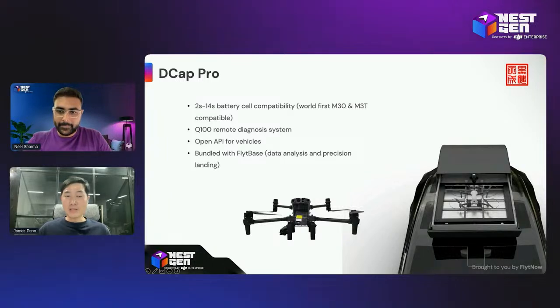And last but not least, we bundled our hardware with FlyBase to provide data analysis and also drone control, including the precision landing of the drone, to make sure that the drone can safely come back to the drone dock. Okay, next slide.